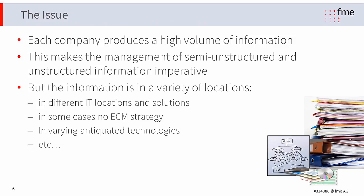So what happens is you get this high volume of information all throughout, and a lot of times it could be global. So there could be information in Europe and Asia, all over. So it's a very high volume of information. So the management of the semi-unstructured and unstructured information is imperative. So definitely figuring out what's there. It's in so many different locations throughout the organizations, and a lot of times there's no ECM strategy. So possibly one of those smaller pharmaceutical companies didn't yet have an ECM strategy in place. So that can happen as well.